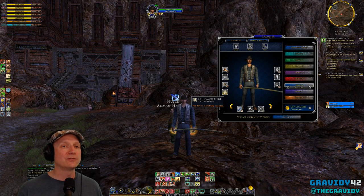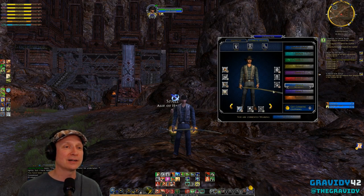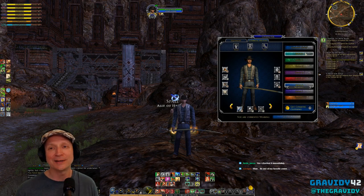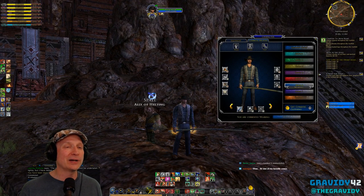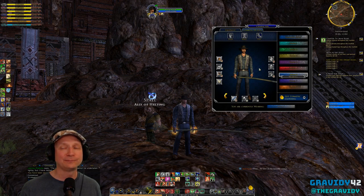So Ferd was doing Forakel for the first time, like yesterday. Forakel is an amazing set of content. A little annoying to get around, but wonderful quests. I checked it immediately. Oh my gosh. Yeah, no. Forakel is beautiful. It's a beautiful area. The quests are great. It's just kind of annoying to fast travel.